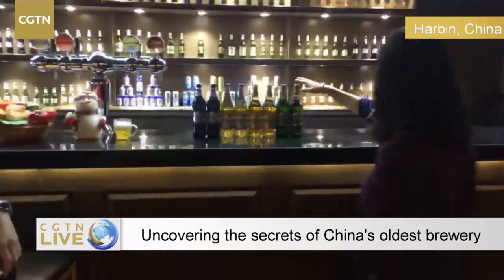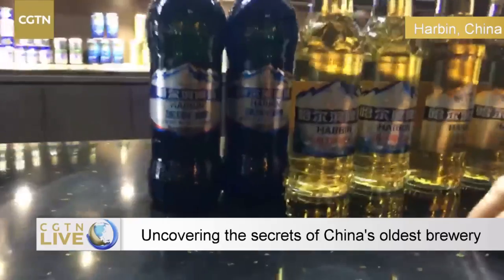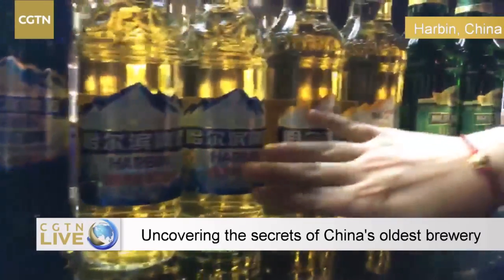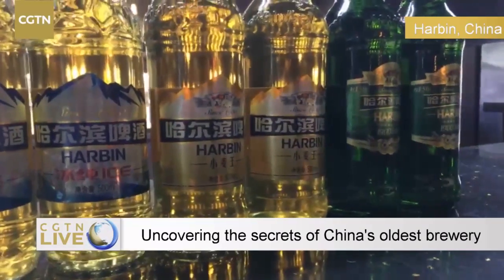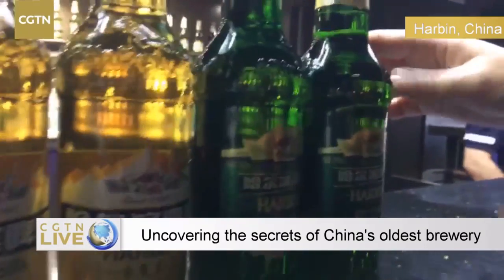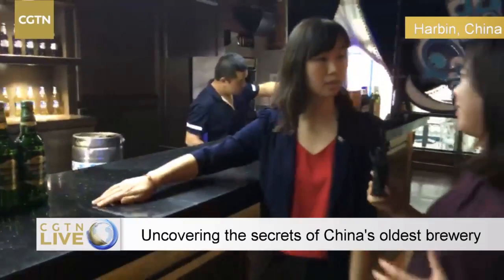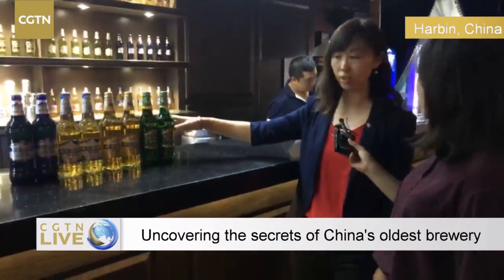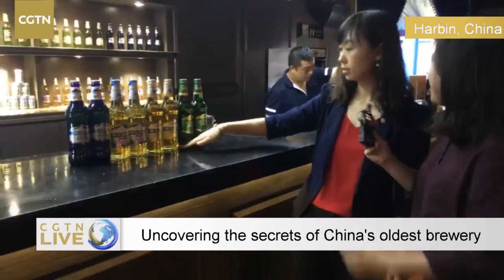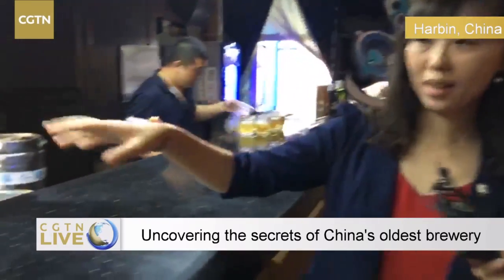We display some different types of Harbin beer, like this white beer, the Bingchun, the Ice Pure, and the Wheat King, Xiao Mai Wang. And this is our high-end brand, the 1900. 1900 marks the year when the factory was established, right? Yes, exactly, the year of origination. So which one is your favorite? Oh, my favorite, yes. I like all. I cannot say which one I like the best.